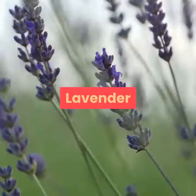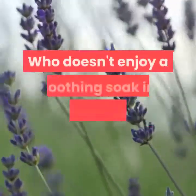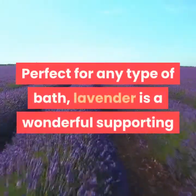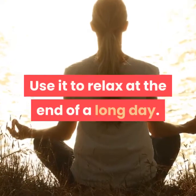Lavender. Of course, lavender also makes the list of best bath herbs. Who doesn't enjoy a soothing soak in lavender-scented waters? Perfect for any type of bath, lavender is a wonderful supporting player to include in most herbal blends. Use it to relax at the end of a long day.